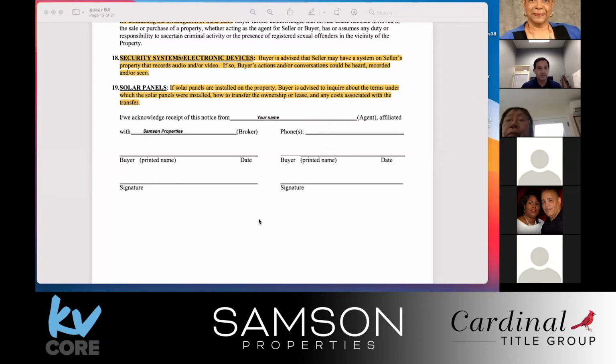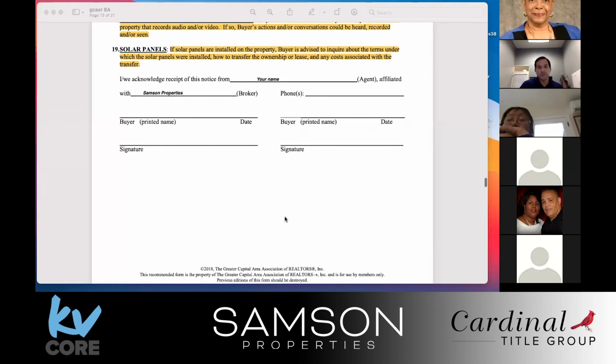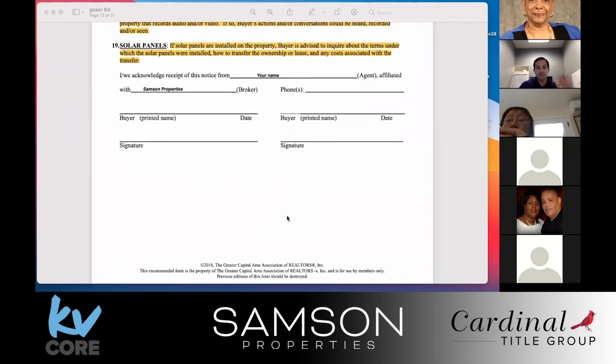I sold one, and we had just installed solar panels. It was a 20-year lease. We sold it, I think, within 3 years, and we were able to pay off the lease for $4,000. Wow. For that buyer, it made sense, and it was a good selling point for us. The solar panel lease was paid off for the next 17 years.